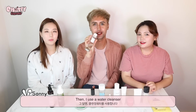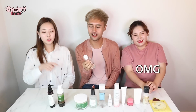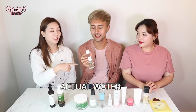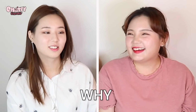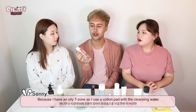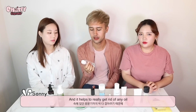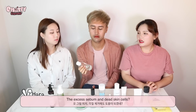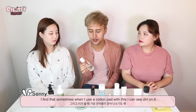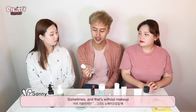Then I use a water cleanser. You do another cleansing? Yeah. So you use oil, then a foam, and then an actual water cleanser. Why? Because I have an oily T-zone, so I use a cotton pad with the cleansing water, and it helps to really get rid of any oil, excess sebum and dead skin cells. I actually find that sometimes when I use a cotton pad with this, I can see dirt on it, and that's without makeup.